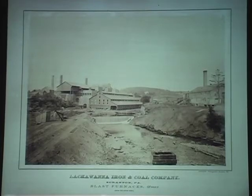These faced a large wooden casting shed, where molten iron, after being tapped through an arch at the base of the stack, flowed into beds of damp sand and cooled into small bars called pigs.